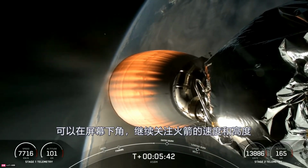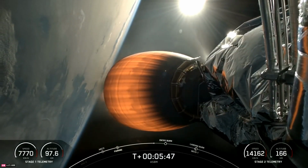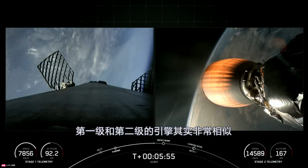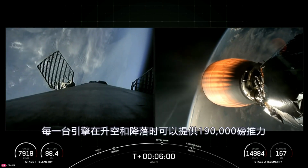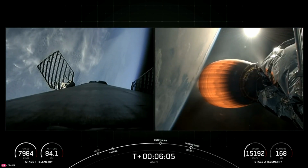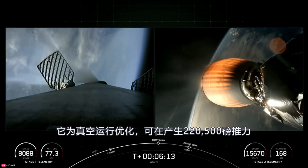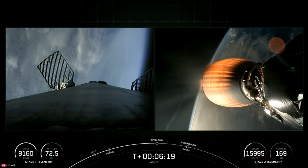MVAC continuing to pick up speed and altitude in the bottom right-hand corner of your screen. The engines on board the first and second stage are actually quite similar, but the Merlins on the first stage are optimized for sea level. These achieve 190,000 pounds of thrust each during both ascent and descent. The MVAC engine, by contrast, has a much wider nozzle, which you can see on the right-hand side of your screen right now, and is optimized to produce 220,500 pounds of thrust in the vacuum of space.